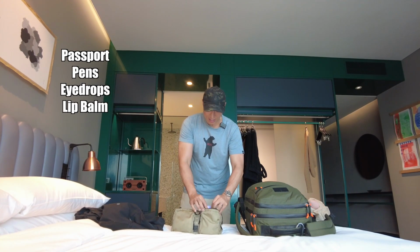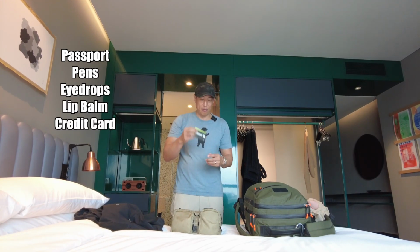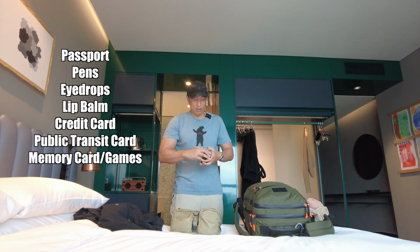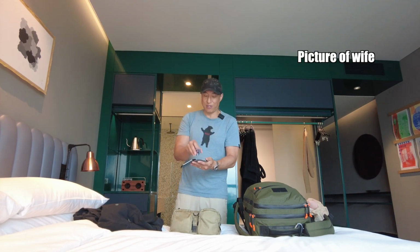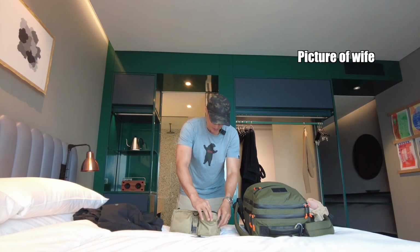So easy to get to stuff, access that we need for customs. You have my credit card, and I have my T-Money card, which is our subway transportation card. My memory cards are in here, as well as games. So I have memory cards and games, and a beautiful picture of my wife when she's a little kid. I know I carry that, but I think I found it somewhere. All right, so those are the things I carry here.